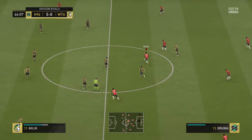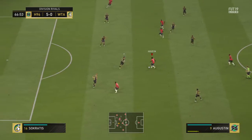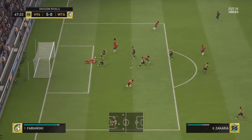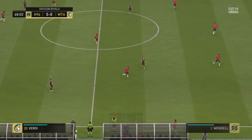Bruma. He's really strutting his stuff now. Augustin. Bruma. Shots on here. Oh, well done, the goalkeeper. And he's hung on to the ball. He's gone out for a throw.